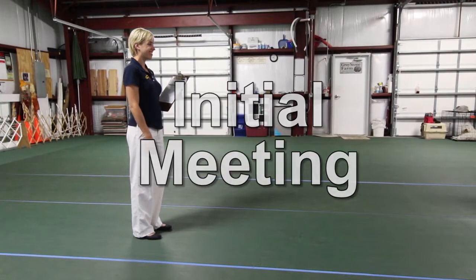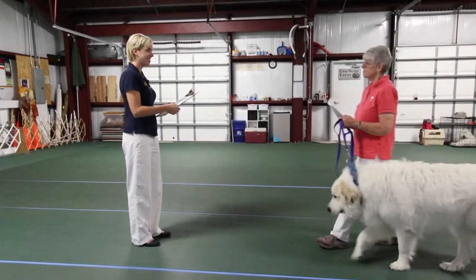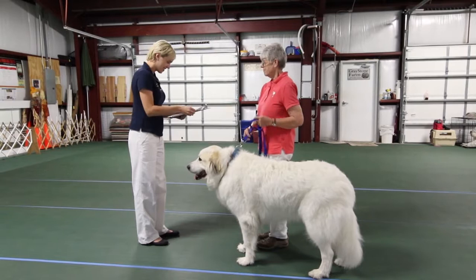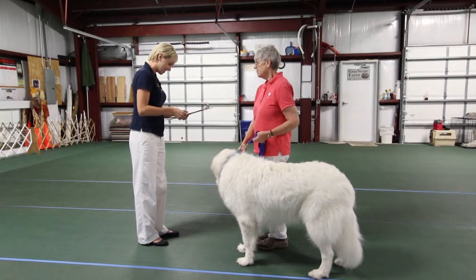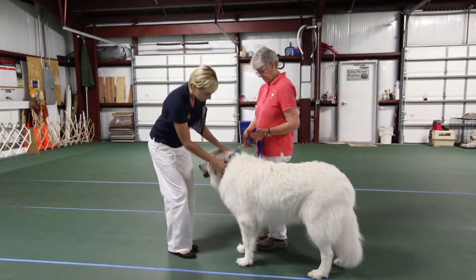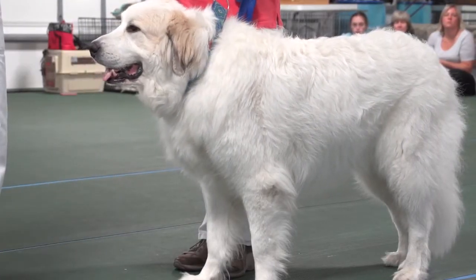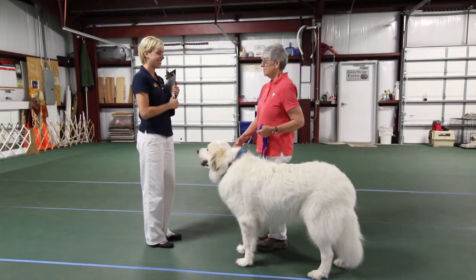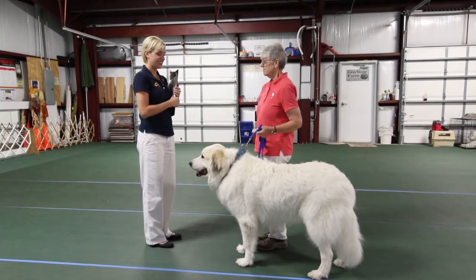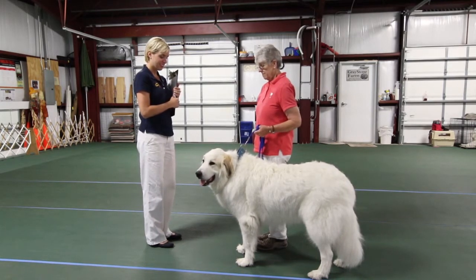Initial meeting. During the initial meeting, the ATD Tester Observer, TO, will greet you, review your paperwork to make sure it's complete, check to make sure you have an approved collar and leash, and that you're dressed appropriately, including wearing approved footwear. No backless shoes or skimpy clothes allowed. You should always look professional. The TO will also check to see that your dog is under control, polite, clean, and well-groomed.